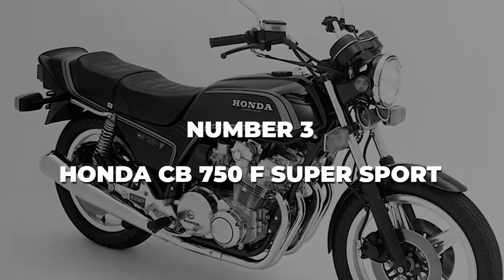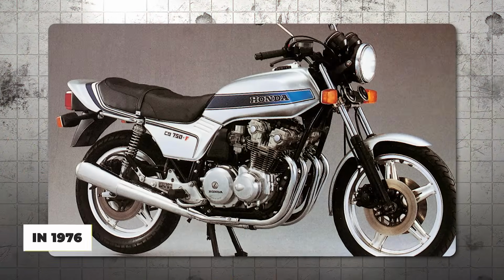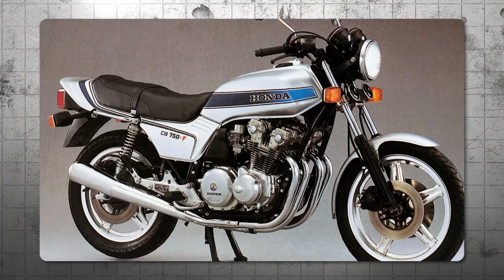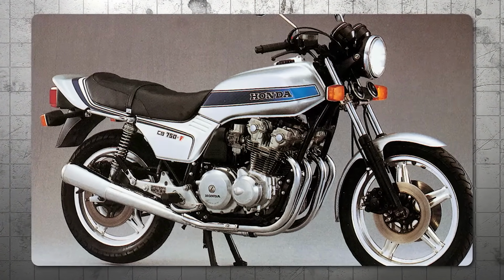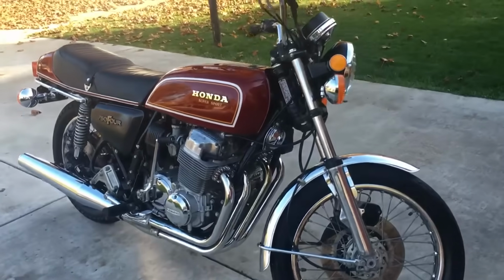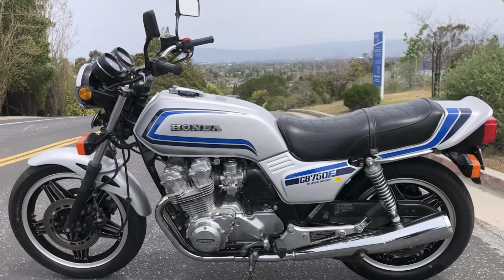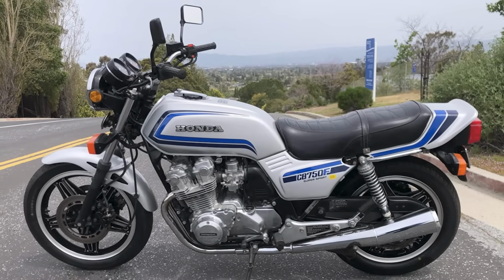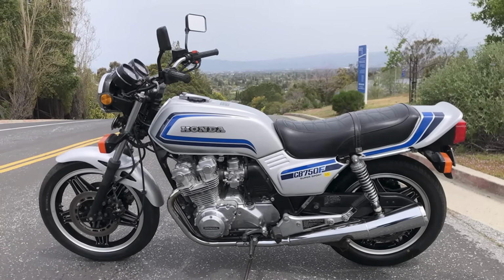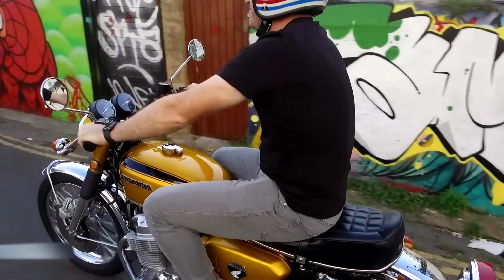Number 3. Honda CB750F Super Sport. Back in 1976, Honda changed the game with the CB750F Super Sport, a motorcycle that brought serious performance to everyday riders at a price they could actually afford. While it might not have been the most powerful machine on the block, it delivered a perfect balance of reliability, style, and speed that made it a staple in garages across America.